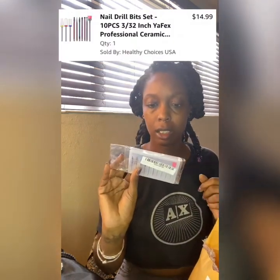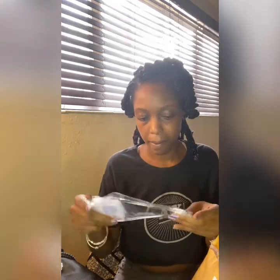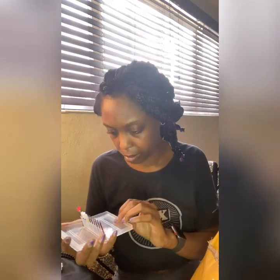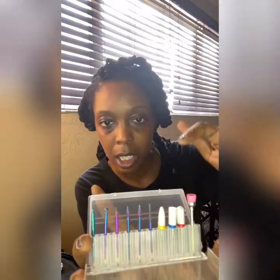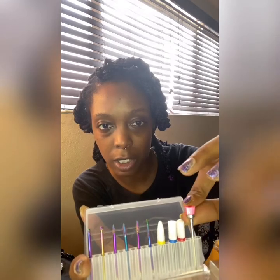This is supposed to be my professional drill bit set. That's what this is. Uh-huh. And this has those pretty, oh, I could fit the whole other set of drill bits in here too. But it has the pretty ones, the rainbow drill bits, and all the safety ones for your cuticles, and then the ceramic carbide ones to take off the chunky acrylic, and then the brush one. So that's really cute. But this is what I've been waiting for all day.